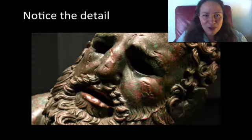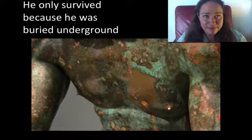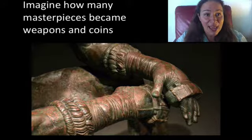Now, this bronze statue is spectacular in itself. You can notice the details, you can notice the wounds, and you can notice the hair. He only survived because he was buried underground until fairly recently in Roman history. Imagine how many masterpieces we would have to this day if they hadn't been melted into weapons and coins.